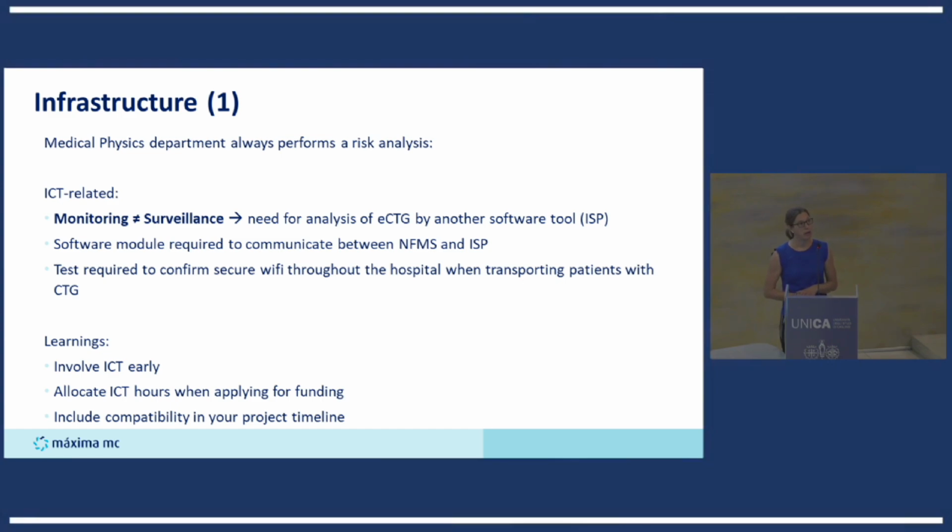When you enter a new device in your hospital, you always have to do a risk analysis, and this is done by the medical physics department. And they came up with some ICT-related issues, and one of that was we are doing surveillance, which is not similar to monitoring. And if you're doing surveillance, you also need a surveillance software tool. In our case, that is IntelliSpace.